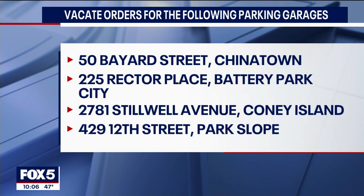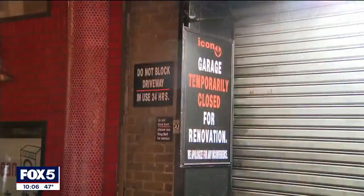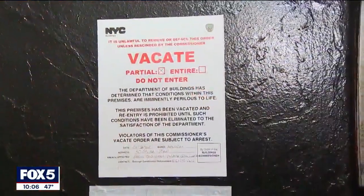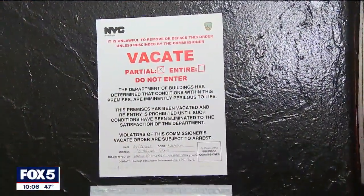The 4 garages in question are located in Chinatown, Battery Park City, Coney Island, and Park Slope. All of them have open Class 1 violations that were previously issued by the DOB. Well, a Class 1 violation cannot be delayed or remedied other than paying a fine and fixing the problem within typically 75 to 90 days. The ones in Chinatown and Coney Island were deemed so dangerous that they were fully shut down. The other 2 have been partially vacated.